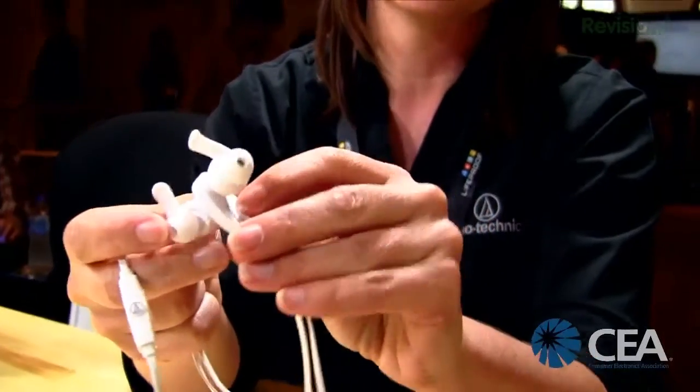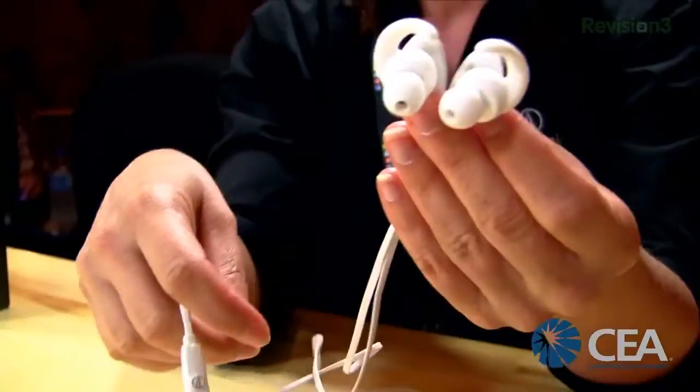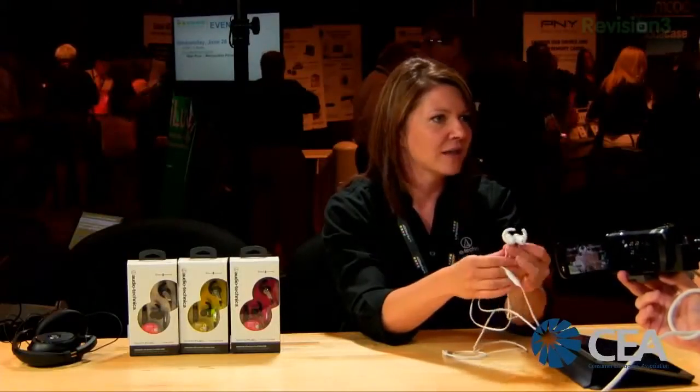We actually have a couple different models that are going to be coming out. They start at $49.95, going up to $99.95. And you get different levels of audio quality, different types of cords, different cases as you go up from price to price. But where in the range is this one? This one is the $79.95 model. Right in the middle.